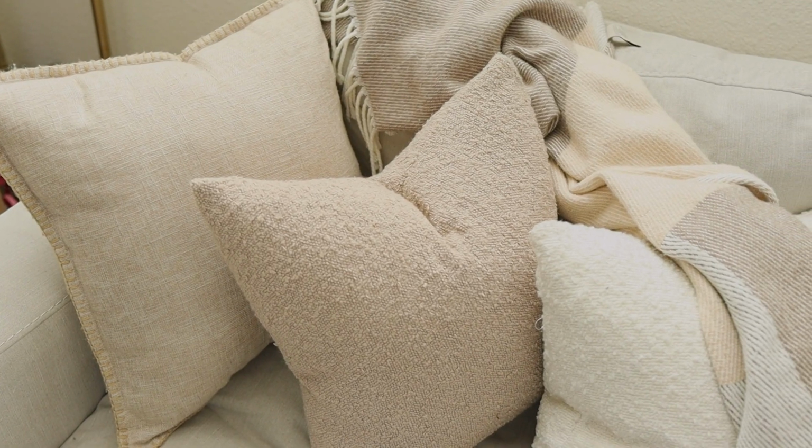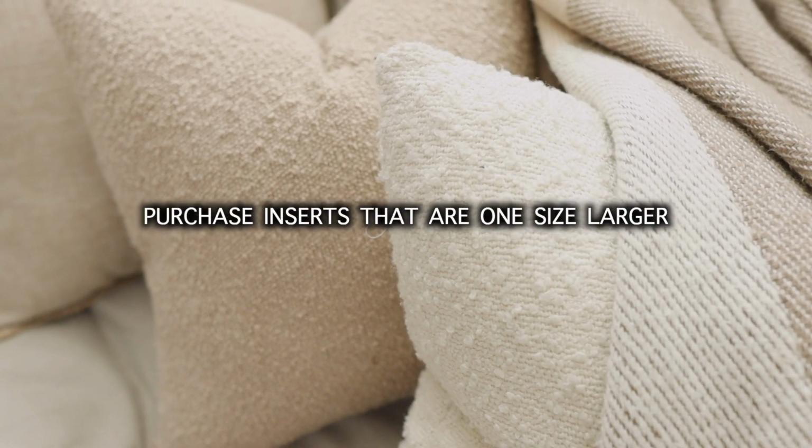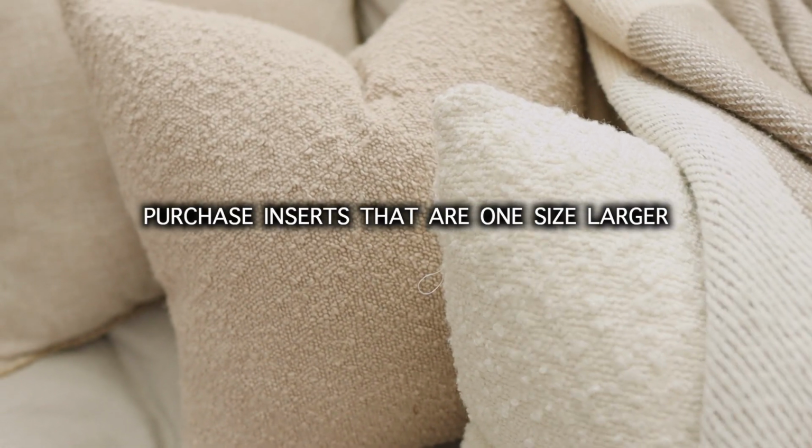One of the things I learned to make your pillows feel more luxe and expensive looking. Actually, all of these were very inexpensive, by the way. I can put links to them down below, but buying larger inserts gives it that more luxe designer look and feel. They're very plush, and I highly recommend.